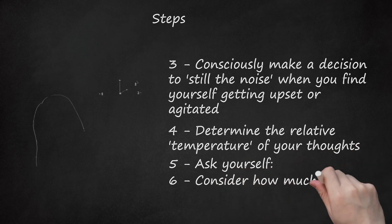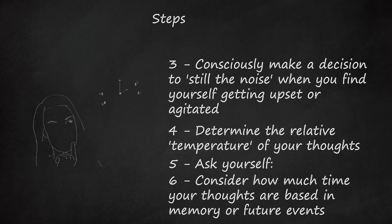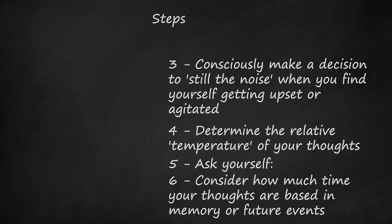6. Consider how much time your thoughts are based in memory or future events. Try to focus your thoughts towards what is currently happening within a limited time span. Looking towards your future often causes you to see the faults in your future, and the same thought process goes with your past. It is better to think about what is going to happen soon, as you can therefore focus on your current happiness and the things you can change at that exact moment.